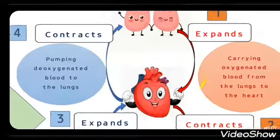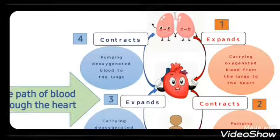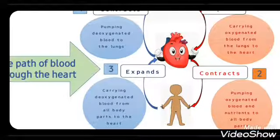First, step number one, our heart expands, carrying the oxygenated blood from the lungs to the heart. Now the heart contains oxygenated blood. Number two, contract to pump the blood to all body parts. At the same time, all body parts need to get rid of the deoxygenated blood, which contains carbon dioxide. So the heart expands, carrying the deoxygenated blood from all body parts to the heart.